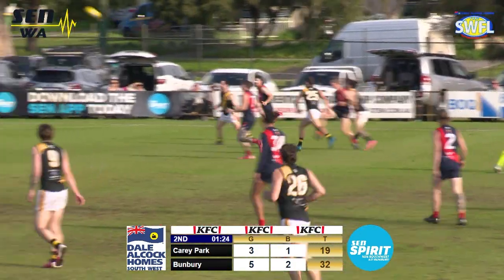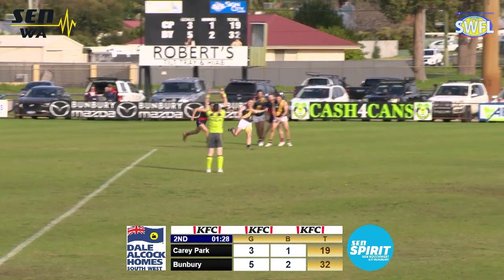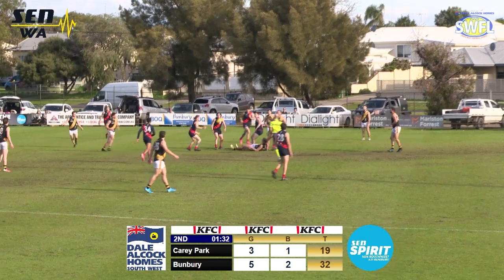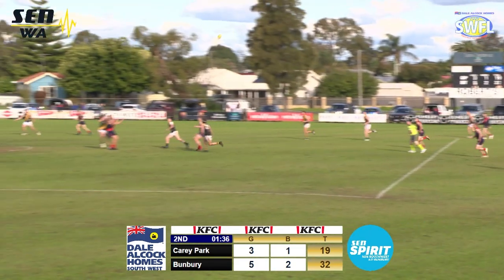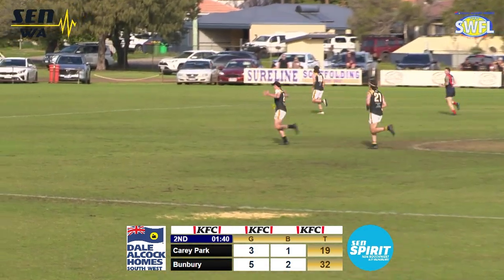They're working hard down there. They don't know what to do with it. There's no leads as Bunbury have all the numbers and cut the ball off just outside 50. The ball goes in there once again, and it's young King goes up, but he's well spoiled there by Brown. Comes over to Gadecki, and he just pumps a chaos ball there over Verhoef's head, but the umpire said he was pushed in the back.